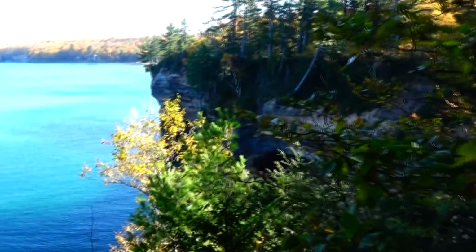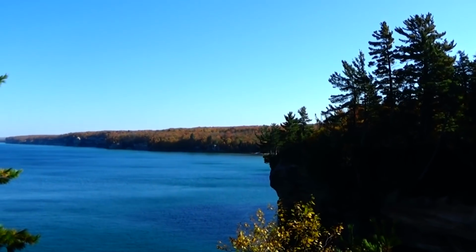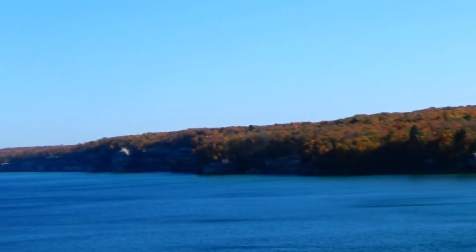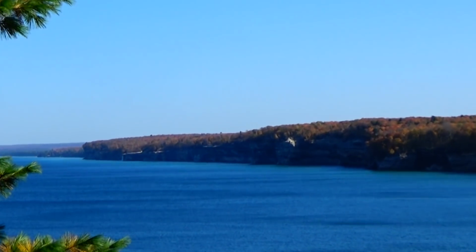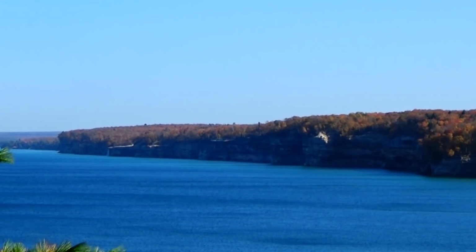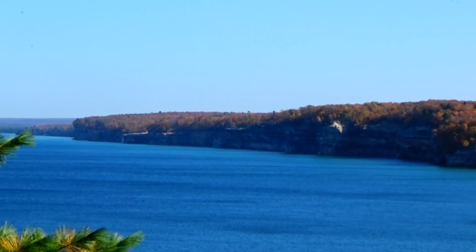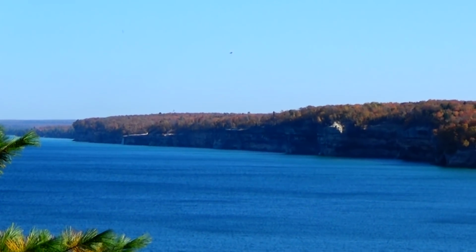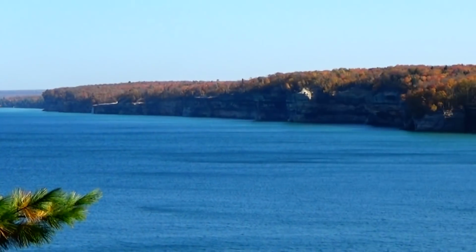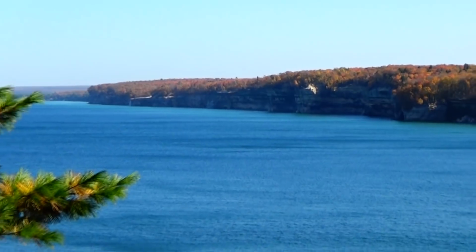Wow, now this is a nice opening. Get some really nice views here. Some more of the cliffs. And over there was Chapel Rock. Then further down in this direction, you probably can't see it from here, but would be Spray Falls. And I hiked over there in early June this summer. And that was some nice footage from my trip earlier this summer.